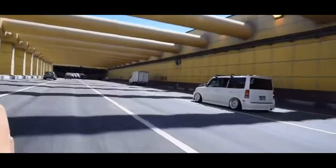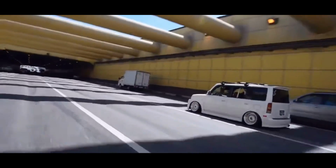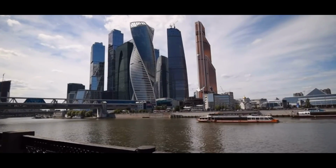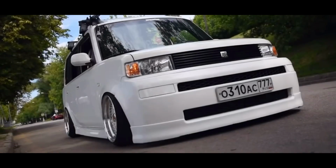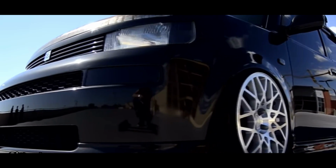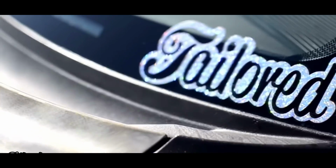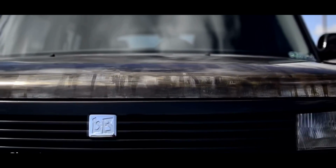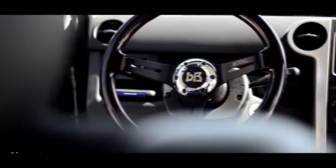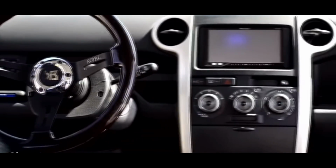It's a freaking cube, but it is the epitome of a hot boy mobile. The car is just hilarious, and seeing these things absolutely slammed on the ground with massive amounts of camber is even funnier. Just remember that the car has a huge hate club around it too, and do not go into these cars if you're somebody who gets offended easily, because people will make fun of you.